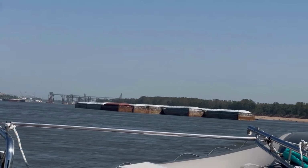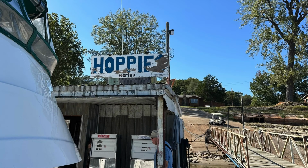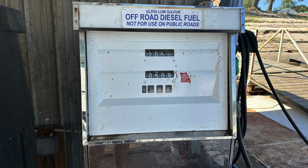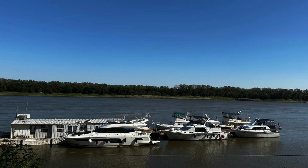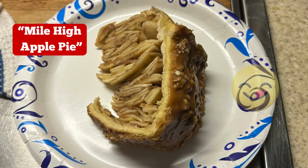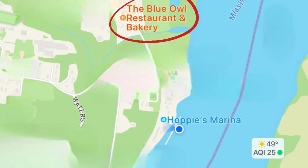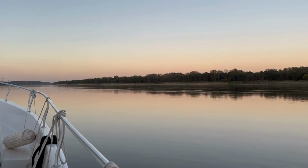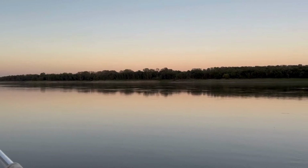After a short travel day down the river, we stopped at the famous looper stop, Hoppie's Marina, the last place to fill up with fuel before we get to Green Turtle Bay. 6 loopers were there, and we got a nice briefing from the owner on the next few hundred miles. It was very informative and appreciated. Edie brought us a piece of the famous mile-high apple pie from Blue Owl Bakery, and it was oh so amazing. We had a nice, peaceful evening, and we're glad to have power, as the next few nights we will be on the hook.